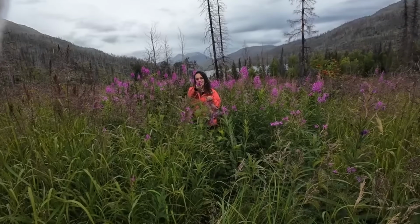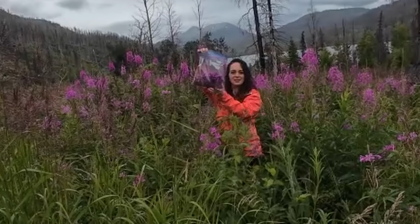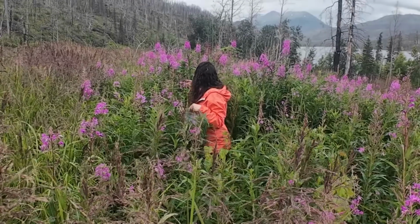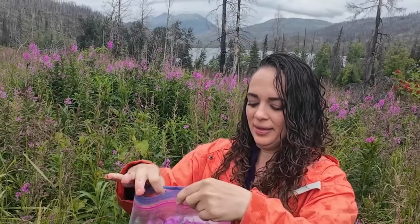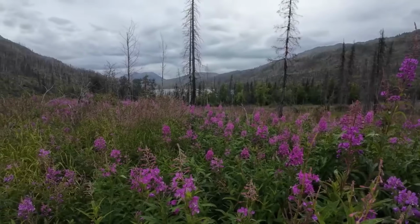A lot of pretty flowers. Yeah. How much you got already? Oh, wow. At least it's easy to harvest, right? Yeah, looks good. All right, almost a full bag here. It's starting to rain, so I'm gonna take the kids back to the car, and Blake's gonna come back out and get some more. Okay, let's go back to the car. Look at that view, gorgeous.